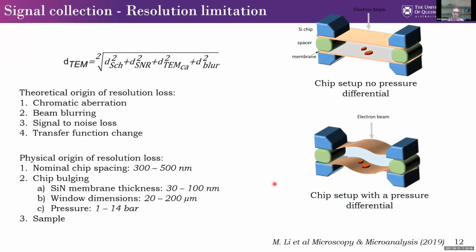If we come to the resolution issue that we have with the liquid, we really just highlight that there are 4 major losses that you're going to have, from chromatic, beam blurring, and signal to noise losses, and you've also got an impact on your transfer function changes. When you just have the chips together, you think that you're going to have a flat chip like this, but actually you have a bulging chip. You have bulging in between your membranes as you push your liquid through, so it bulges open, which means that in the center here, you have considerably worse resolution.